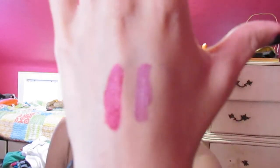So I was just playing around with the lip glosses today. Show you guys a swatch as well. Plus, it's really pigmented and creamy. But yeah, that's just what they look like. And that's all of my favorites for this month.